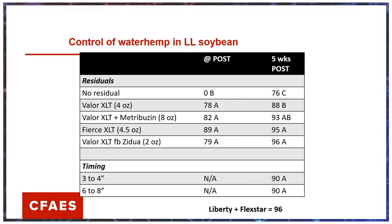What happens if we put a post-emergence application of Liberty? What's it going to look like at the end of the season? And you can see that the Zidua, the Fierce XLT and the Valor XLT followed by Zidua gave us the most effective control. Notice that Liberty did not clean all of the Valor XLT water hemp up. And notice the other issue here is you do not want to control water hemp with Liberty alone without a pre-emergence herbicide. You're not going to get it done, because you're going to get germination after that Liberty application or not get all plants controlled, and you're going to have issues. So you have to have a pre-emergence herbicide to manage water hemp effectively.